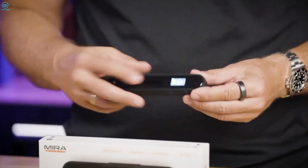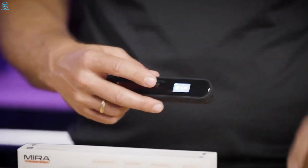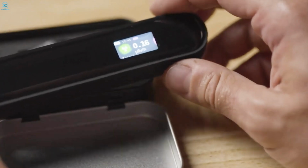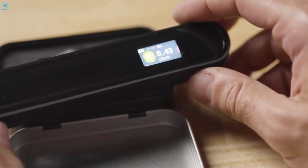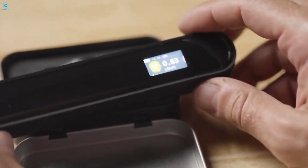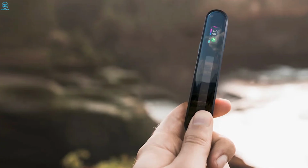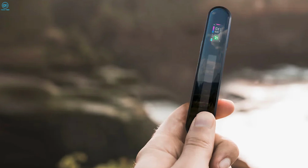Its versatility allows it to monitor ambient radiation levels during daily activities, travel, or emergencies, such as nuclear incidents, helping users make informed decisions about evacuation or sheltering in place. Lastly, the Geiger 2's user-friendly interface features multiple menus and customizable settings, making it easy to operate.